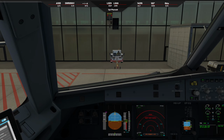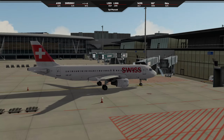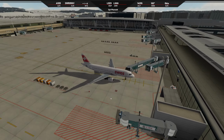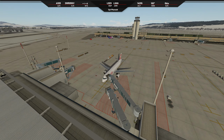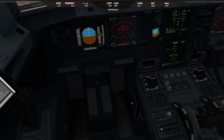Good morning, everyone. So we are currently getting set up in Zurich for a Swiss flight to Geneva. Looks like it's a nice clear day over here in Zurich. Not too cold, it seems, and not too busy either. So let's start getting our FMC set up.